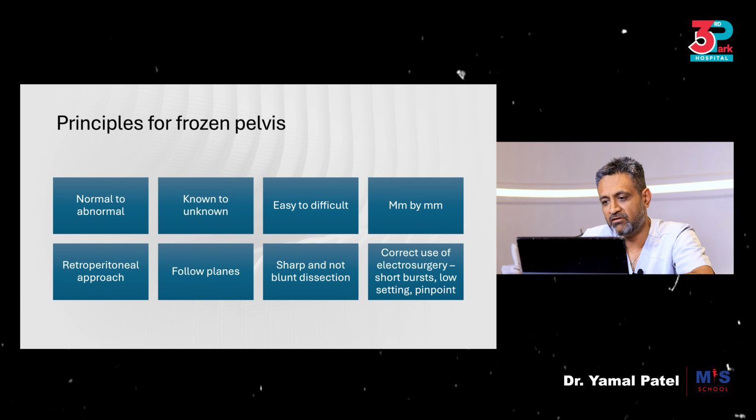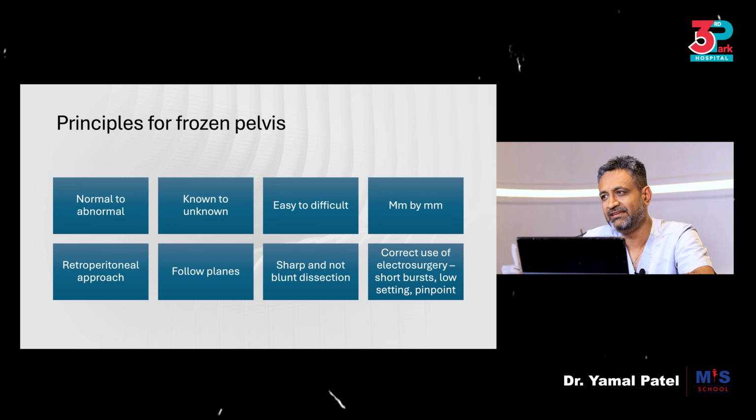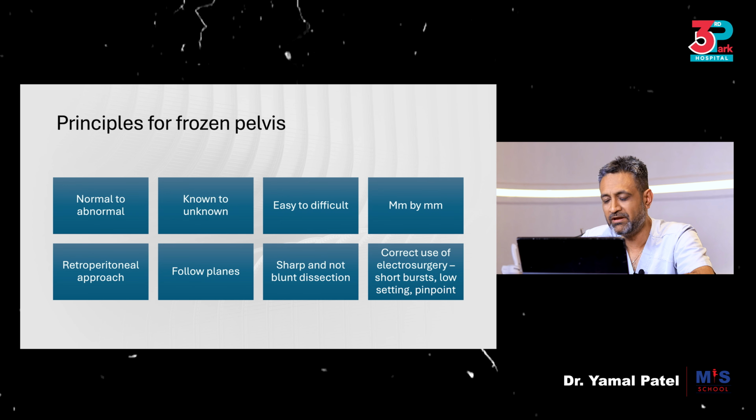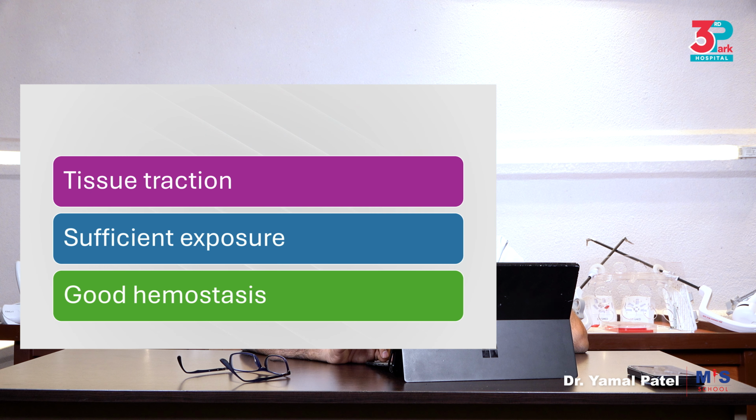You should know the correct use of electrosurgery, keeping in mind short bursts, low setting, pinpoint buzzing whenever needed. So this is correct use of electrosurgery. And you can use any electrosurgical or energy device that you're comfortable with. You could use the bipolar shears, you could use bipolar scissors, you could use the monopolar, you could actually use the ultrasonic energy.